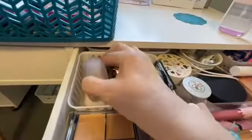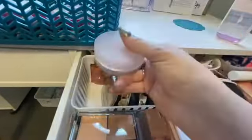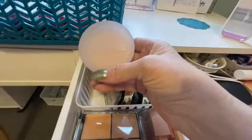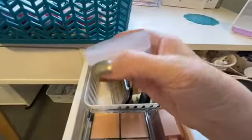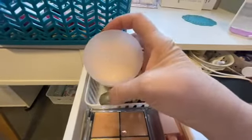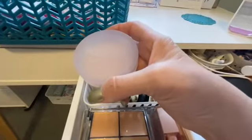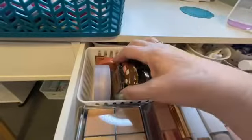This one is beautiful. This is from Kosas. This is their, what is this called? Their Cloud Set Powder, and boy, it goes on like a cloud. If you were to swatch it, it doesn't feel really great, but when you use a big fluffy brush and dust it on your face, it's incredible. Really nice. I want to keep that in.